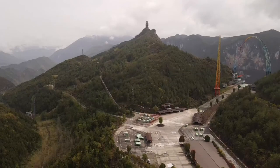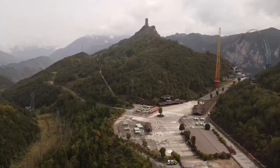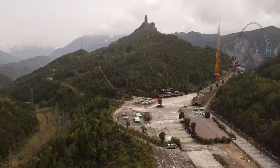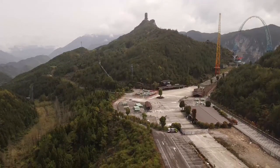So guys, we're going to fly you over to a pagoda now, just straight ahead. I'll see how close I can get up to that. I've got a 120-meter flight ceiling, so we'll see how close we can get to that, guys. You can see it straight in the distance.